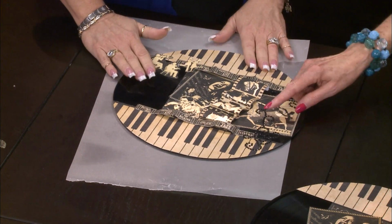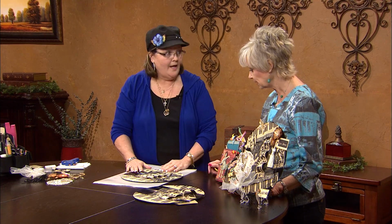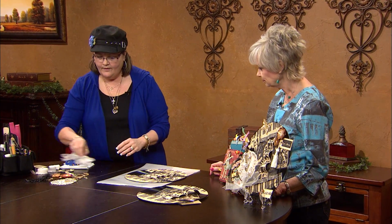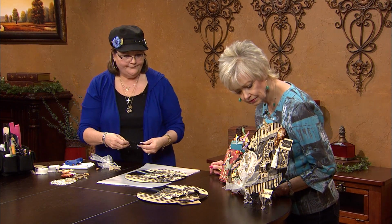We could even use glue and then put glitter and shake that off. Yeah, if you want to do it that way. And then the last thing that I'm going to do is just add the little pretties.